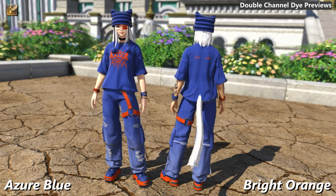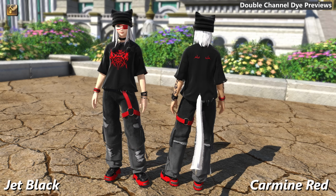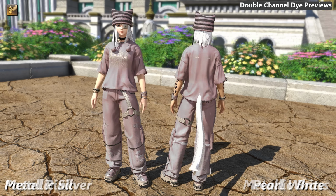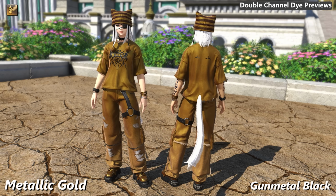Yeah, bright colors, it sort of washes out a lot of the detail, but you've got some really good combinations like carmine red and jet black. Looks absolutely gorgeous, as you would expect, right? Silver dyes don't really seem to reflect on this texture.